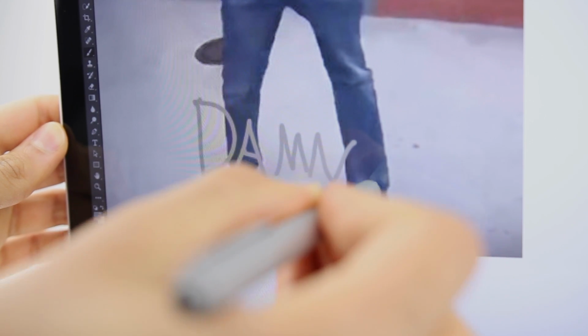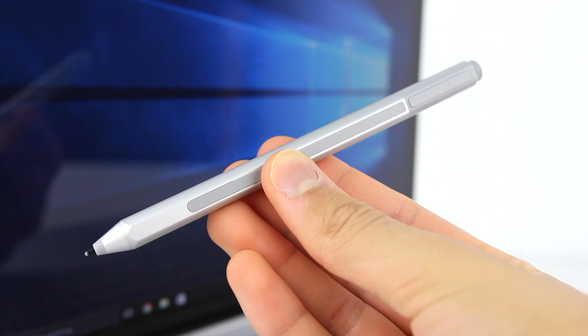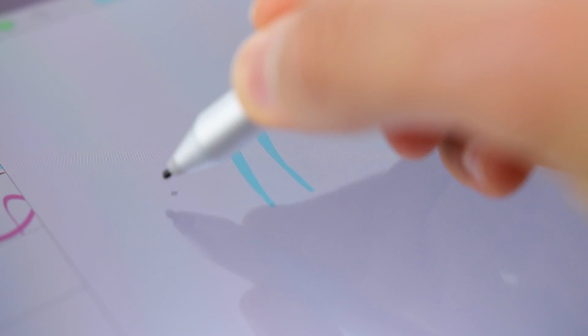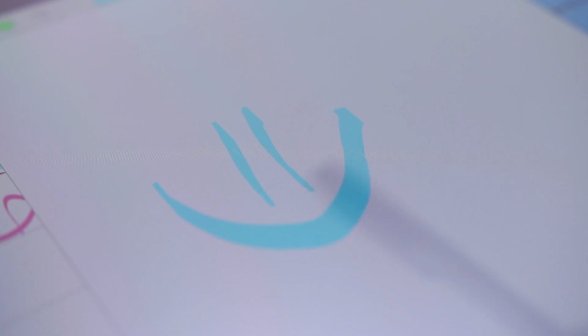And speaking of the Surface Pen, it's excellent. It sticks to the left side of the tablet for storage and it feels great in the hand. The top has an eraser and doubles as a function button, and the actual nib itself is a dream to use. Latency is outstanding and makes drawing extremely fun on the Surface Book.